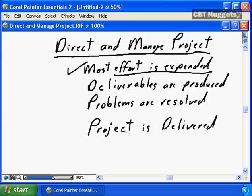Project management is not about rolling up your sleeves and working on the project. Project management is not about rolling up your sleeves, sitting down beside one of your team members and saying, let me help you with that. I've been there, I've done that, I know how to do that. I can really produce this deliverable far faster than you can. Let me do it for you. That will get my project back on track. That's not what directing and managing the project is all about.